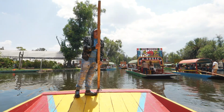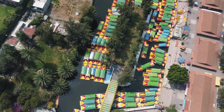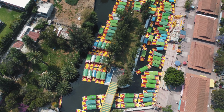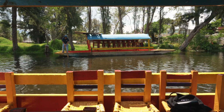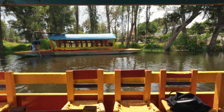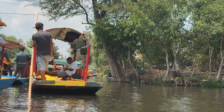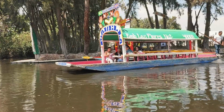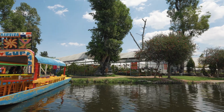Xochimilco is one of the last living traces of the Aztec world in modern-day Mexico City. Originally part of a vast lake system, this area was transformed by the Aztecs through the creation of chinampas, man-made islands that turned the shallow waters into fertile farmland. These floating gardens allow them to grow food year-round, supporting massive populations like that of Tenochtitlan, their capital city. Today, Xochimilco's canals are UNESCO World Heritage Sites.